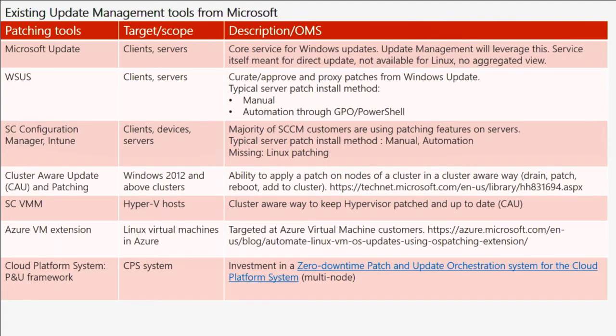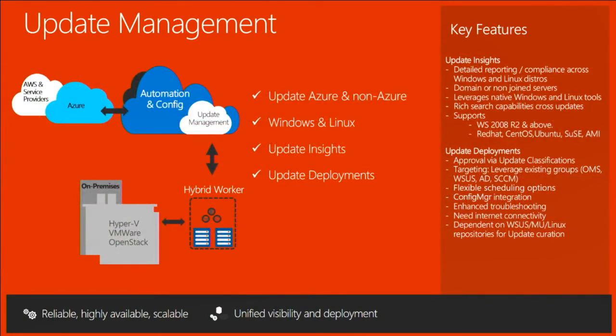But there is no one tool which does it across Windows and Linux, across hybrid environments where you're running Azure, non-Azure, which includes on-premises, AWS, Google Cloud Platform. And this answers the questions that many of you asked me earlier, before the session, like, do you guys do hybrid? And the answer is a resounding yes. So this service helps you manage updates across your hybrid environments.